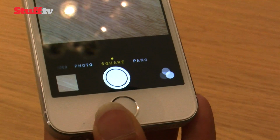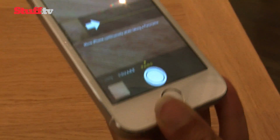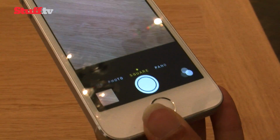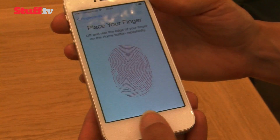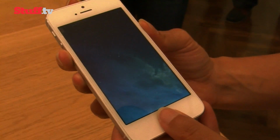Now, the new home button isn't nearly as concave as previous models. In fact, it's almost flat, but it's still as tactile as ever. And once you're set up in the fingerprint department, which seems pretty pain-free, the unlock process becomes conveniently effortless.